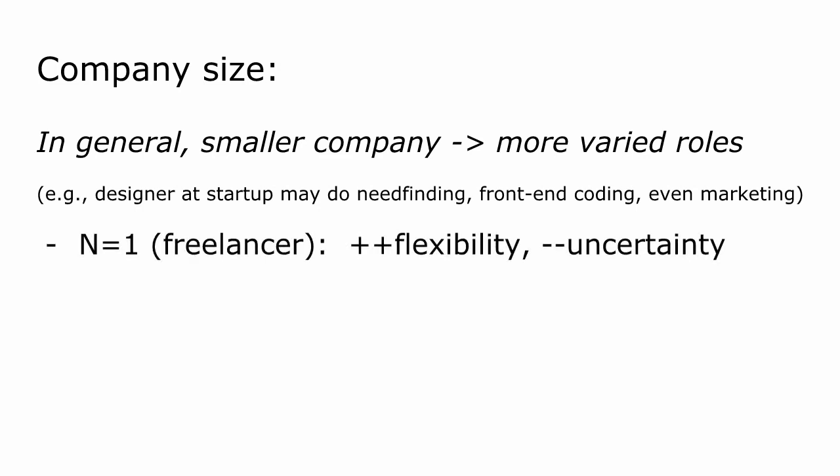So in the N=1 case, if you're just working for yourself as a freelancer, there's a lot of flexibility, right? Because you're basically your own boss trying to find clients. But there's a lot of uncertainty. That's a big minus there, right? You have to look for all your own jobs.